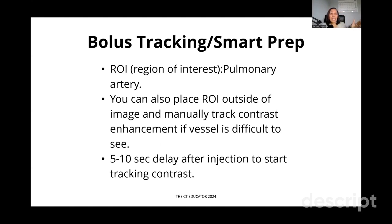Now, let's say you can't really see it. There's a lot of artifact. The patient has had multiple surgeries. There's a bunch of fluid. You can't really tell. You can always place it outside of the image and manually track it. But just remember, you will have to manually set off your scan because when you don't put it in the vessel, it's not going to set off the scan.